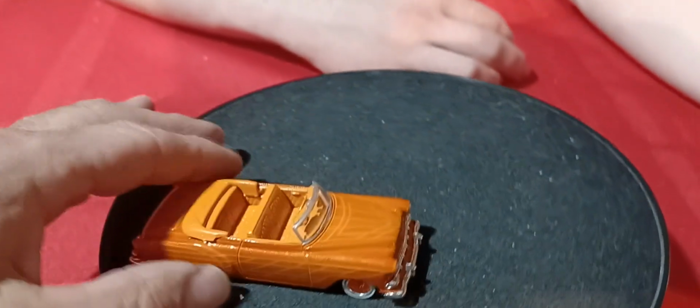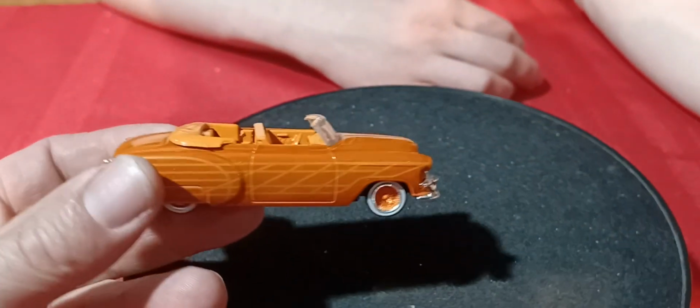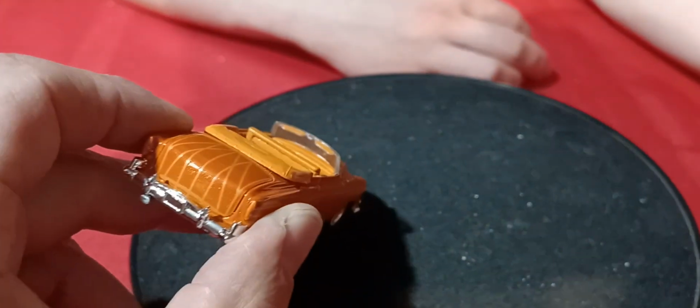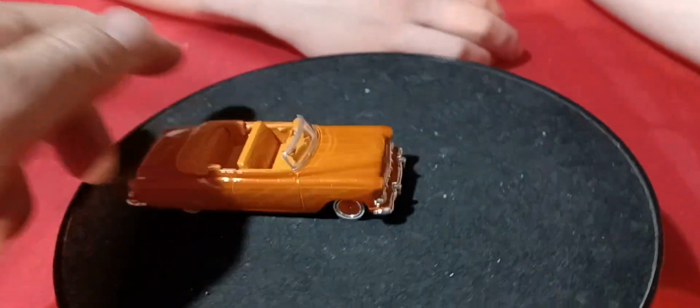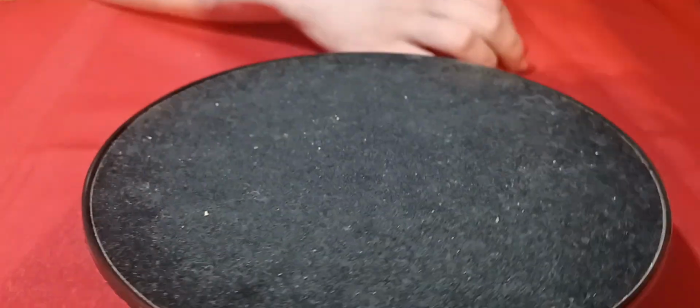It's kind of another lowrider. It's a pretty cool car. It's a little bigger than 1/64 scale. But, you know, it's kind of hard to find 1/64 scale in every year. But pretty much we did pretty good for what it is.